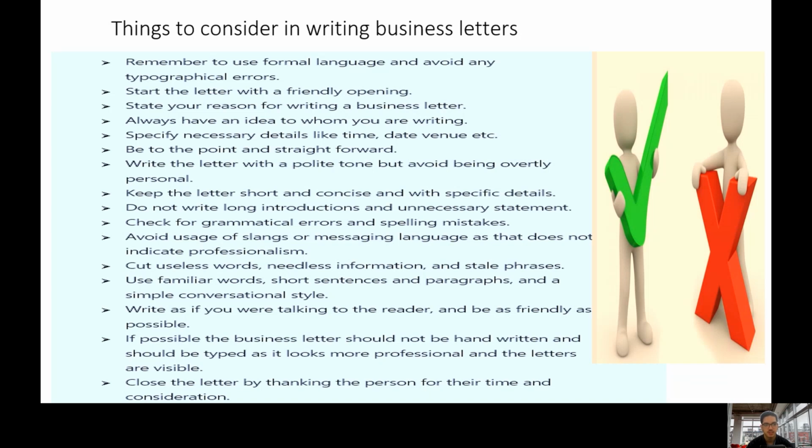and any spelling mistakes. Avoid usage of slangs or messaging language as that does not indicate professionalism. A lot of people, especially young adults nowadays, I myself am guilty of this one, tend to use slang because we as young adults tend to text a lot more than we speak or write in a formal way. They sort of cross paths, so sometimes you go ahead and say something like "yeah" or IRL or LOL to someone that you probably shouldn't say that to, like a boss or a coworker, for example.